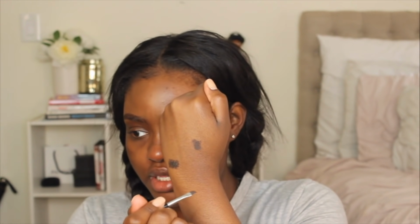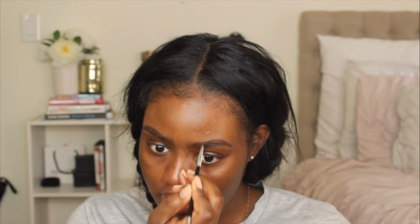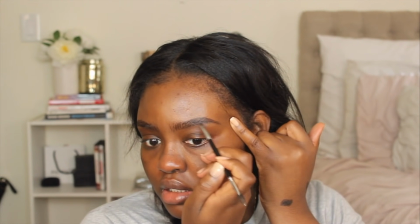Excess off on the back of my hand like that, and I'm just going to flick upward in hair-like strokes. I don't like to do them too close together. I literally have three flicks up here, because then my brows will start looking really heavy and I don't want it to look like that. So I try not to put too many flicks up here. Like, this one is kind of dark.